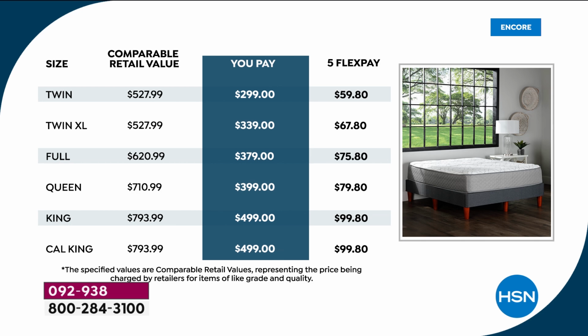King is only $99 and change. And California King, remember, is a little slimmer than the King, but a little longer than the King. So if you have somebody who's very tall in your family, the California King would certainly be a great option there.